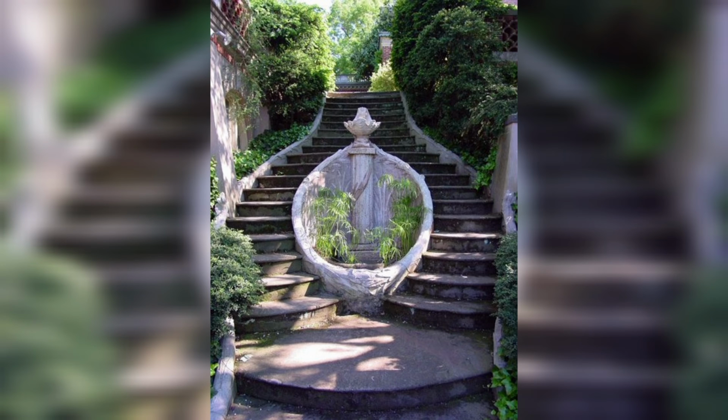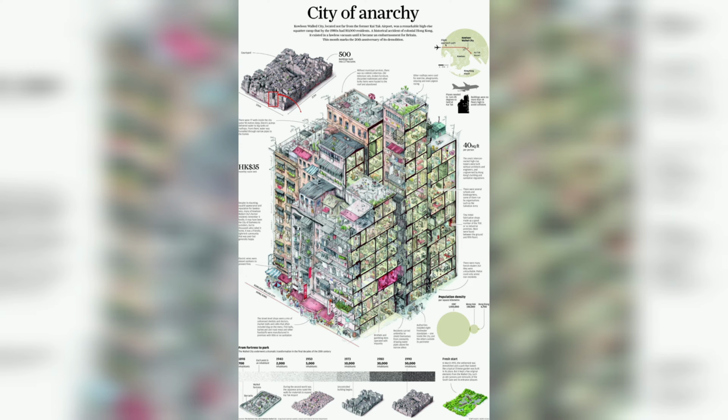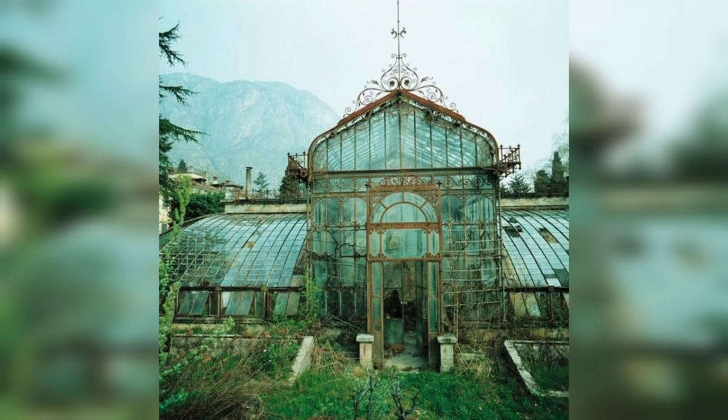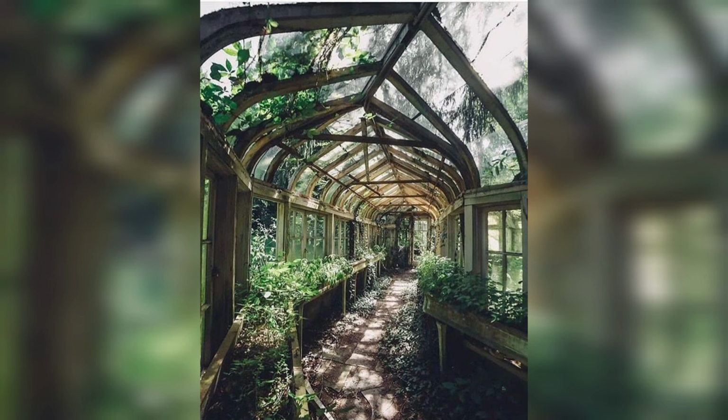Victorian greenhouses were more than just horticultural marvels. They were symbols of a passion for botanical exploration, scientific advancement, and a desire to bring the world's flora under one roof. Even today, Victorian greenhouses continue to inspire modern gardeners, architects, and enthusiasts. Some have been meticulously preserved, while others have evolved into venues for events or educational spaces.